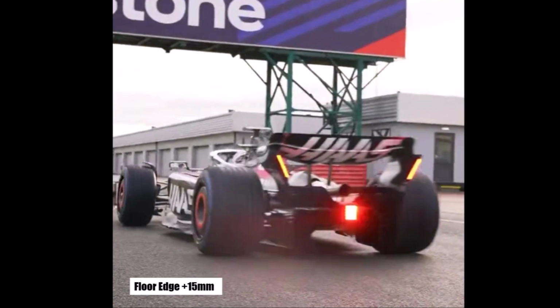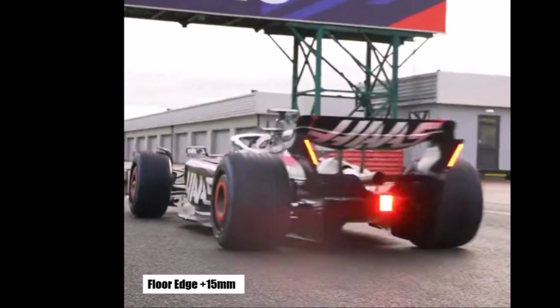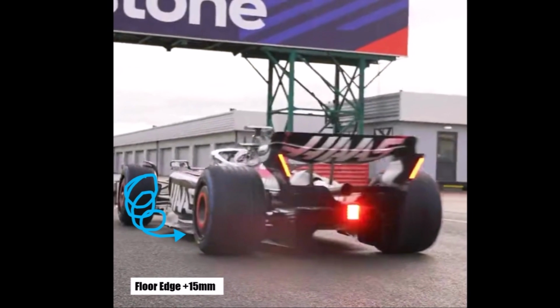So this year the floor edge is raised by 15 millimeters, and if you ever came close to the ground with a hoover, you know that that's a big difference. So it's easier for the front wheel wake to get underneath the car and mess up the underbody flow.